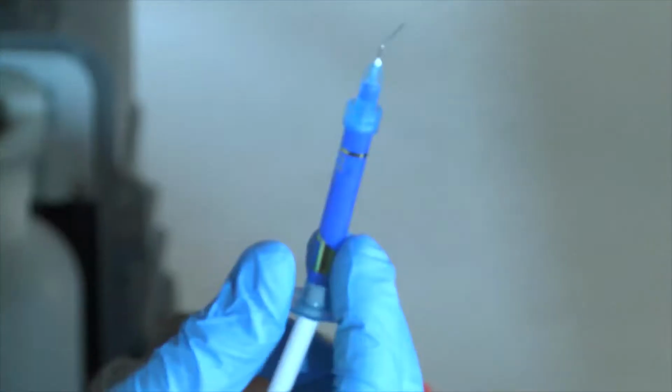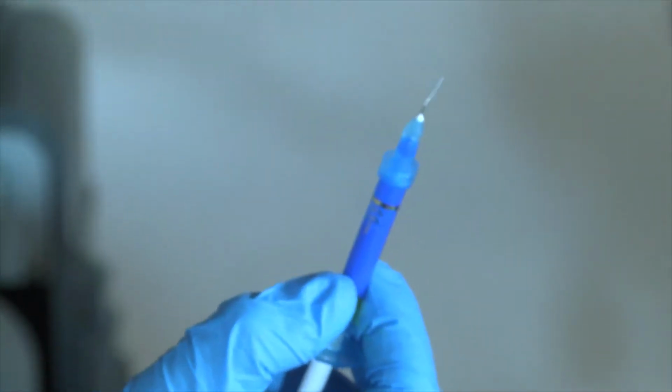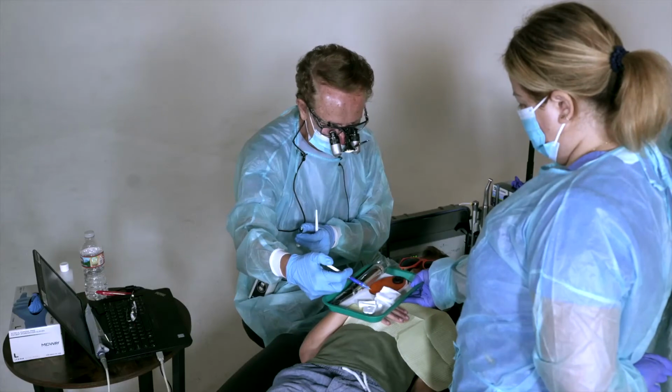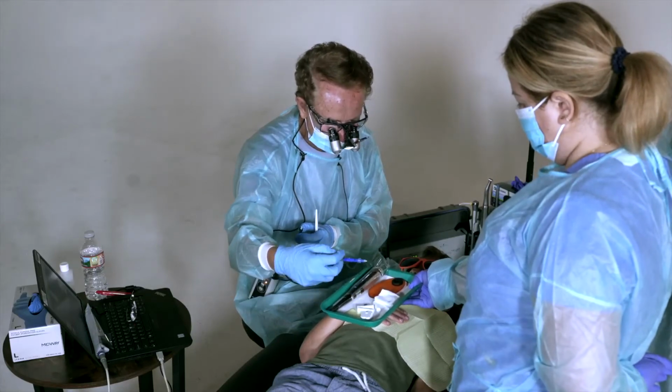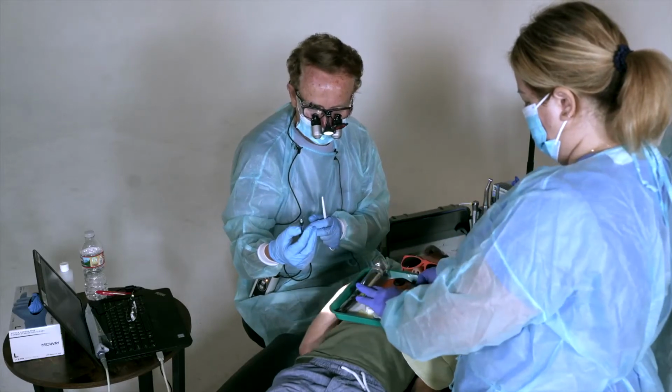This is the etch I prefer. It's called Ultra Etch by Ultradent. It's very creamy. However, like most etch, does not have a good taste. This is the sealant material.